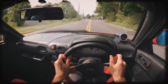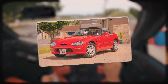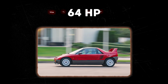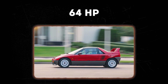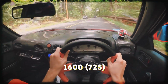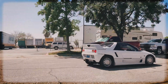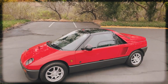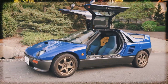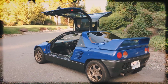Powering this pocket rocket was a turbocharged 657cc 3-cylinder engine, sourced from the Suzuki Cappuccino. This little screamer churned out 64 horsepower, which might not sound like much. But remember, the AZ1 weighed less than 1,600 pounds. Its mid-engine layout and lightweight construction made the car's handling sharp and responsive. And let's not forget those iconic gull-wing doors, which added a touch of supercar drama to this otherwise unassuming K-car.